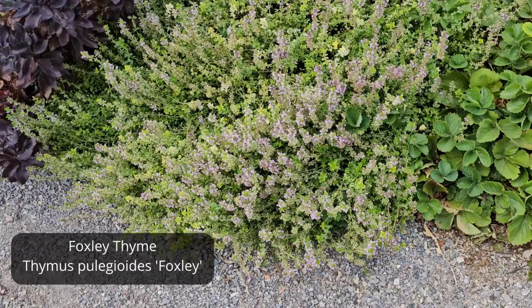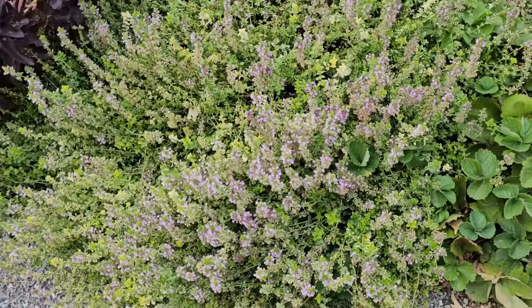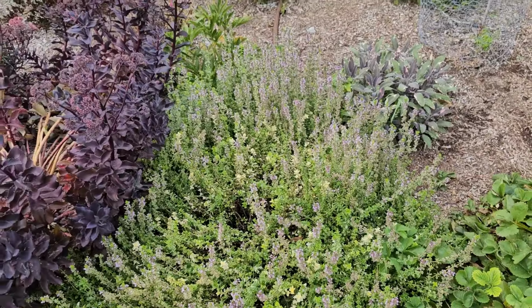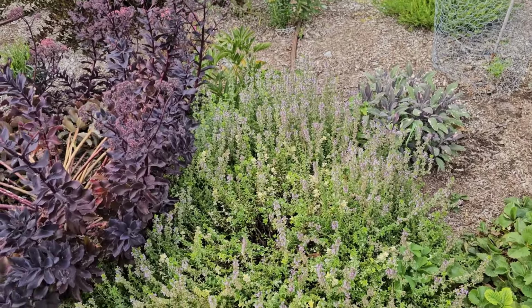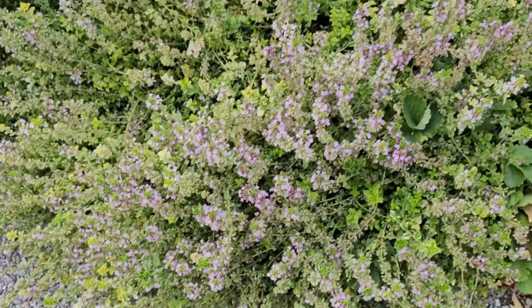Another one blooming beautifully this time of year is the Foxley thyme. The rest of my thyme is done blooming, but the Foxley thyme seems to bloom a little bit later. And it's just really a beautiful, gorgeous color. I love the variegation in the leaves.